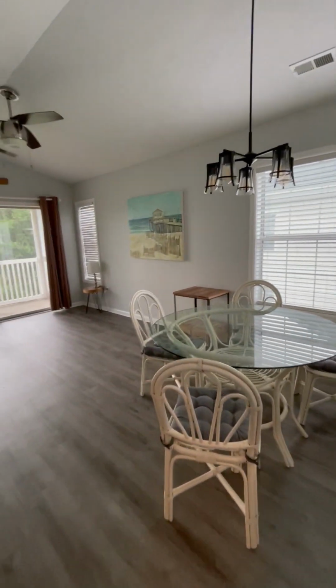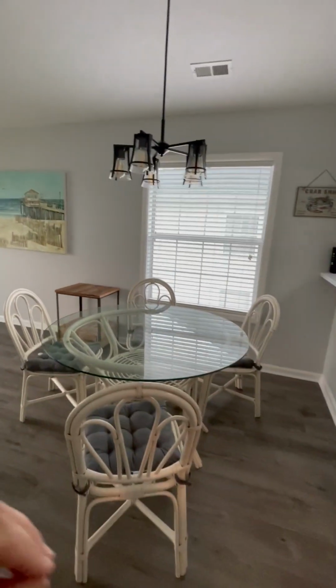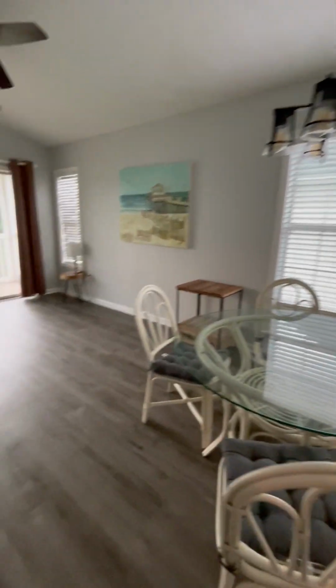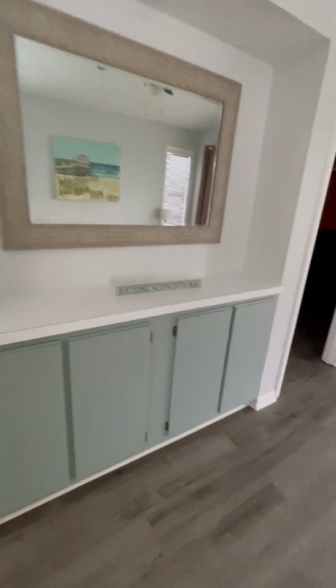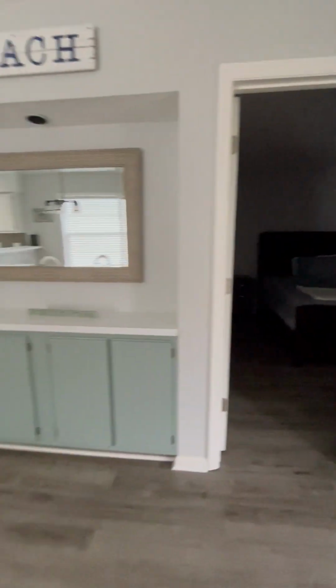Come back out here. You could fit a sectional here if you wanted. This is your dining room spot, obviously. Lots of windows. So this is like a built-in bar here, and people just put all their extra storage stuff underneath. And then people put their TV over here. Technically, you could put it there, you just move that mirror. And then if you don't want a dining room table.